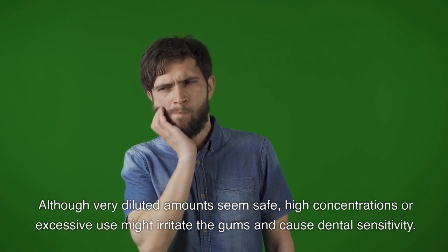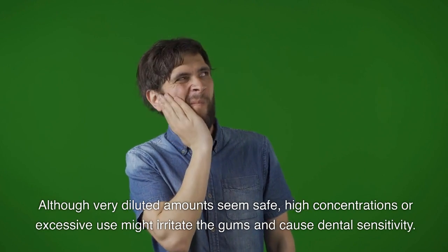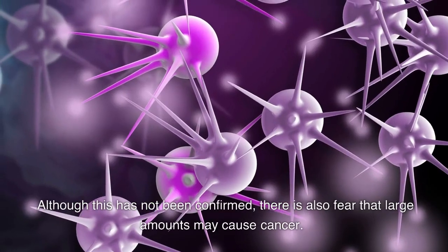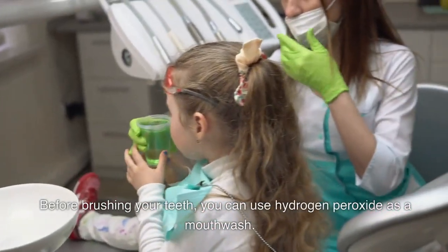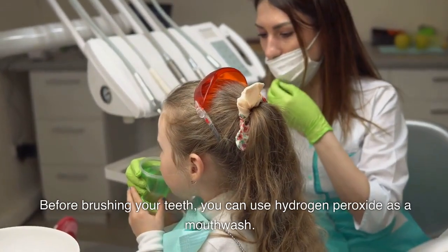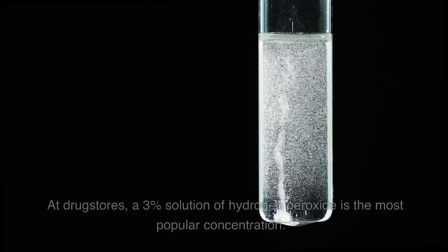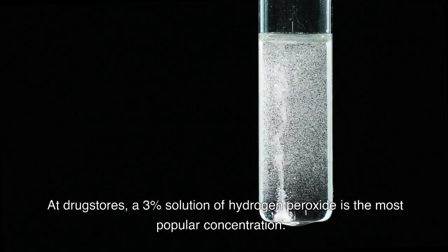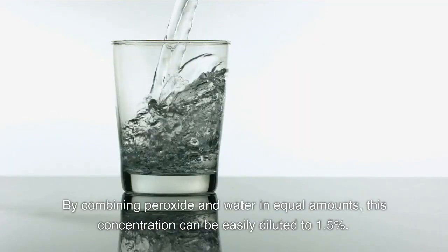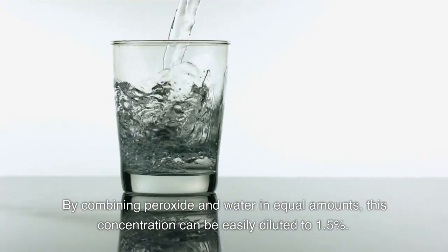Although very diluted amounts seem safe, high concentrations or excessive use might irritate the gums and cause dental sensitivity. Although this has not been confirmed, there is also fear that large amounts may cause cancer. Before brushing your teeth, you can use hydrogen peroxide as a mouthwash. To prevent negative effects, make sure you're using a 1.5% or 3% solution. At drugstores, a 3% solution of hydrogen peroxide is the most popular concentration. By combining peroxide and water in equal amounts, this concentration can be easily diluted to 1.5%.